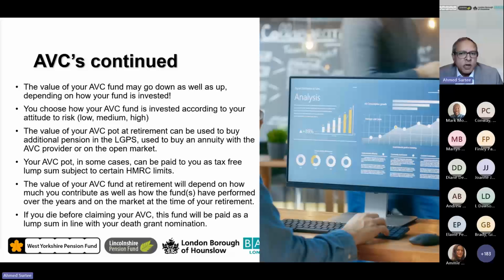At the point of your retirement, your AVC funds can be used to buy additional pension in the LGPS, or used to buy an annuity from the AVC provider, or to purchase on the open market. An annuity is a way for you to turn your AVC fund into a secure income that will be paid to you in addition to your main scheme benefits and your pension. Additionally, and subject to HMRC limits, your AVC fund can also be paid as a tax-free cash lump sum.